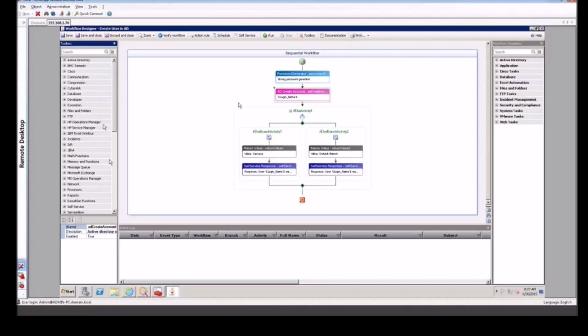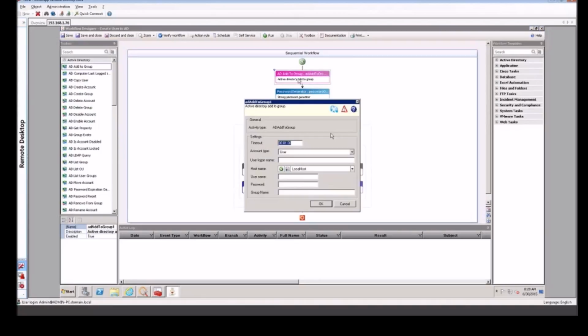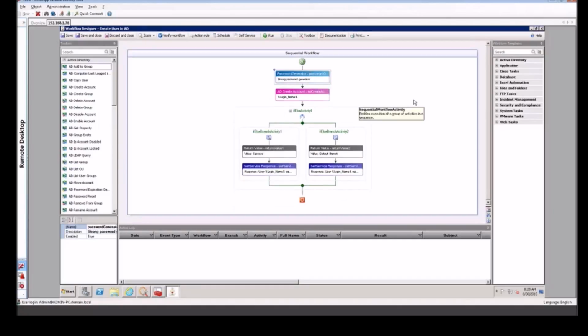And you could perform anything, and you can build any workflow that you wish using those drag and drop actions, as I'm showing you at the moment. Inside each activity, you could define what you would like to do and on which infrastructure or on which server you would like to perform this operation.